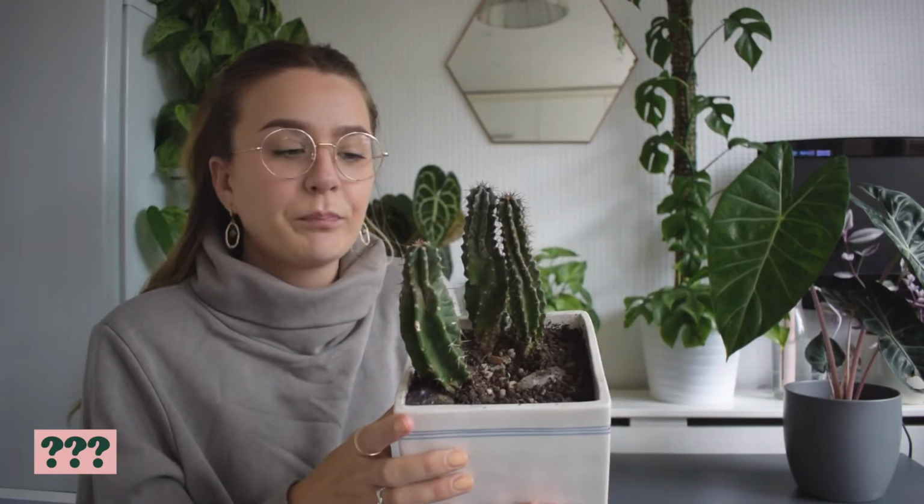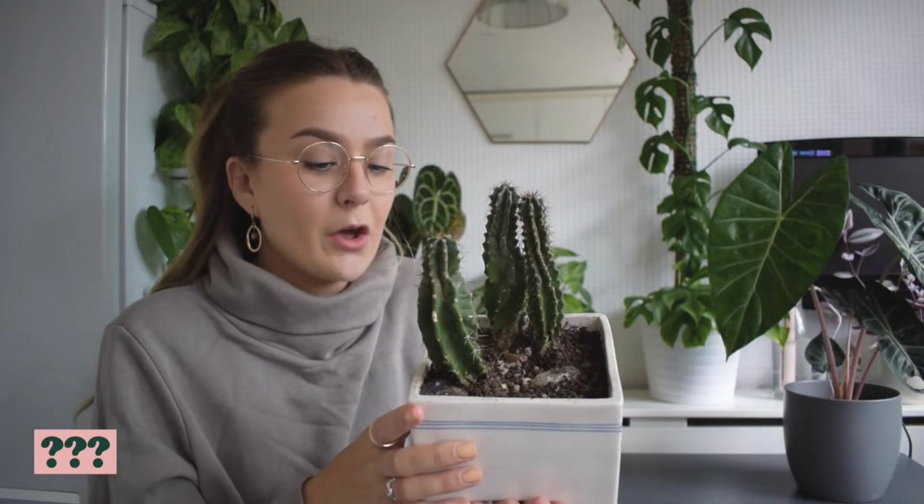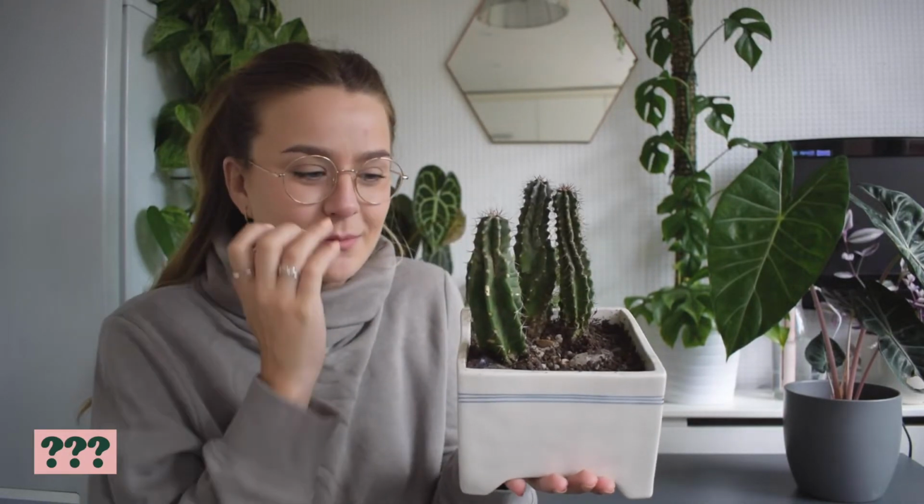And this guy I bought from a car boot sale probably like 8 years ago maybe, and it never really did anything. It had 4 cacti in here, and one of them died. It just rotted. I can't remember now. It was a very long time ago that happened. But so now it's just got these 3, and since we moved to the new house, it has been giving me new growth, which is probably why it's on my favourites.